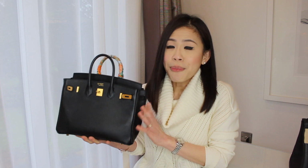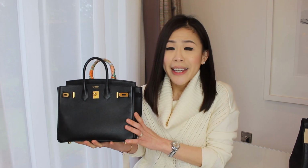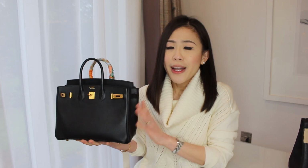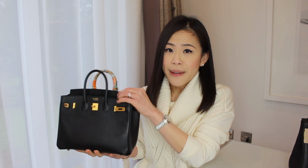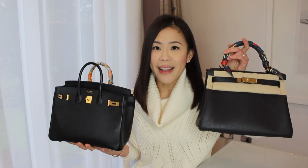While we're on the topic of practicality, I also think it's really important that the handbag is easy to use because when it's tricky to maneuver, it can really put you off reaching for the bag. So for example, I use my Hermes Birkin bag a lot more than the Hermes Kelly bag because the Birkin has an open top, so I can reach for my things very easily. Whereas the Hermes Kelly bag requires a lot more effort just to get in and out.